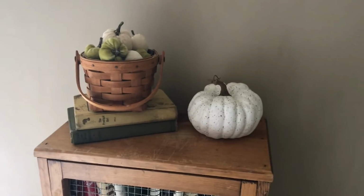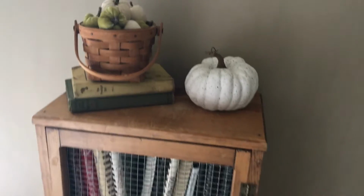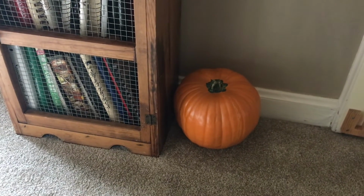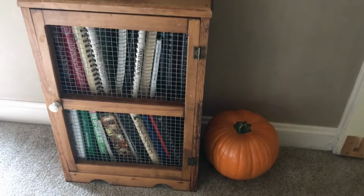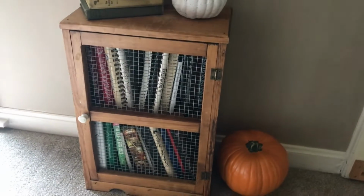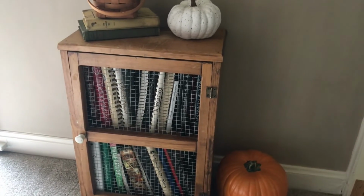And I already forgot where I got that other pumpkin, but I added that this year. And then it's got some cookbooks in there, and then I just have that little pumpkin there that I've had for years. Actually, one of the grandkids threw it one time, thought it was a ball. It split in half, and I actually hot glued it back together. So it's been through a lot, but still standing. So there's that area at the bottom of my steps.